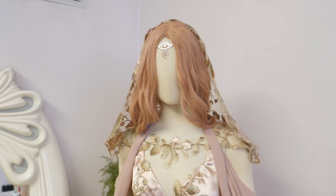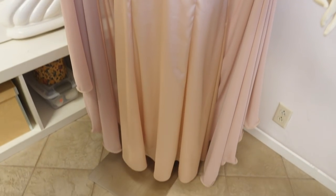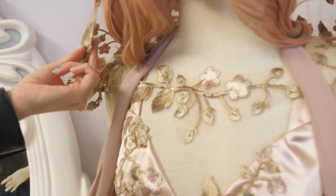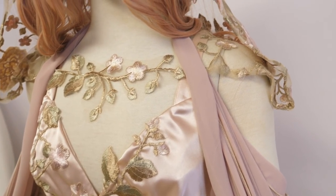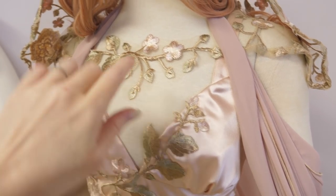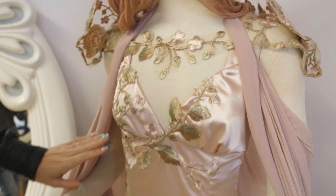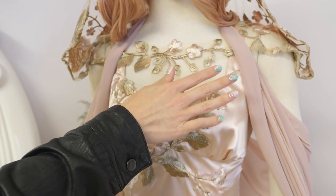Oh my gosh. There's something really romantic about blush colors and rose colors together. Yes, and I just love this green paired with the blush. It's romantic to me. It's beautiful, and I love the flower designs. Yeah, I really wanted it to look like little branches were growing over the chest and across your chest here.